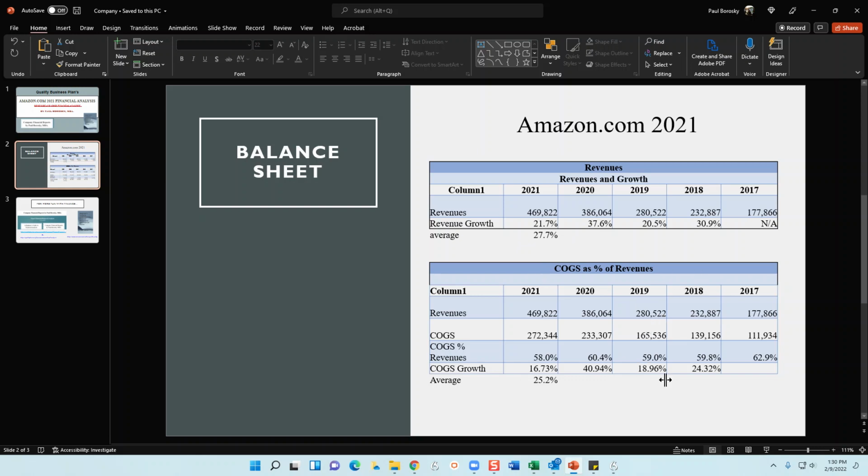The next thing I wanted to take a look at is going to be the cost of goods sold. So for the cost of goods sold, Amazon's cost of goods sold in 2017 was 111 billion. Then it just climbed from there, 139 billion, 165 billion, 233, and then 272 billion. So that doesn't tell us a whole heck of a lot if we just look at that line item. So what we need to do is have some kind of a comparison as well as a growth rate. So what I do when I analyze the cost of goods sold for the financial report that I've published on my website is compare it both to the revenues as well as a growth rate as well.